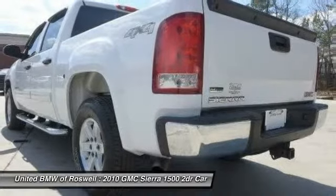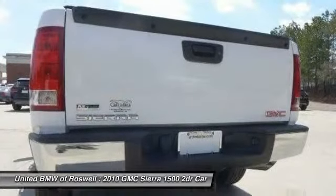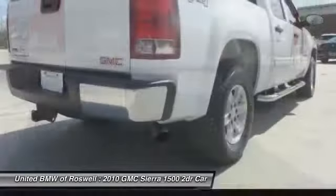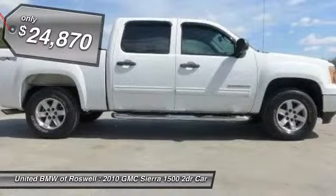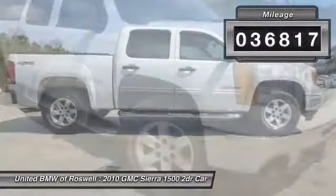Sierra 1500 now comes standard with a Vortex 6.2-liter and 5.3-liter V8 engine and an electronically controlled automatic transmission that combines high max hauling capability with precise control and is priced below $25,000. This vehicle has less than 40,000 miles.